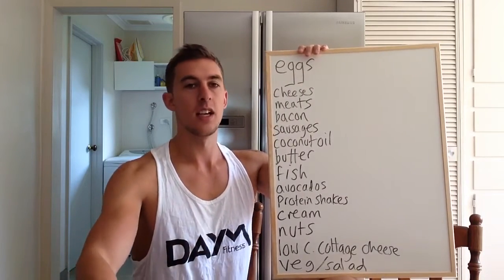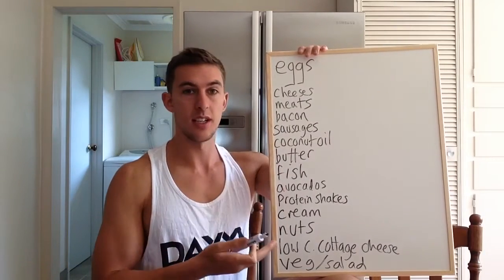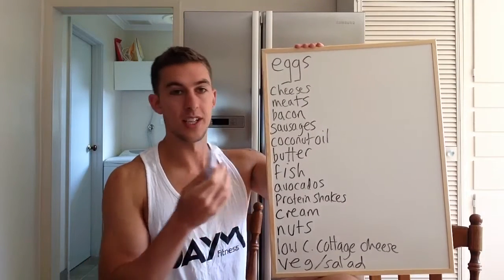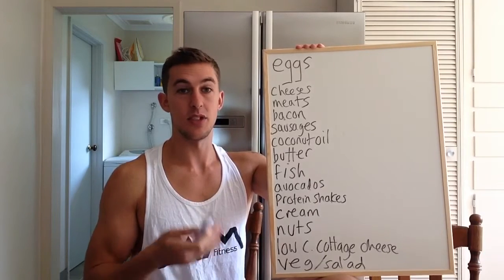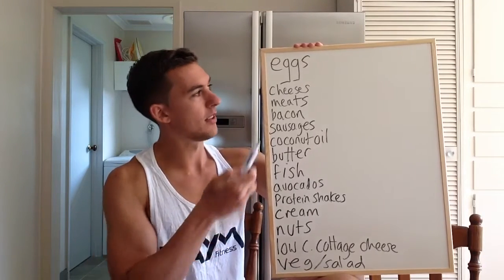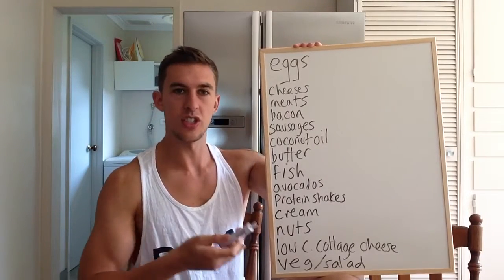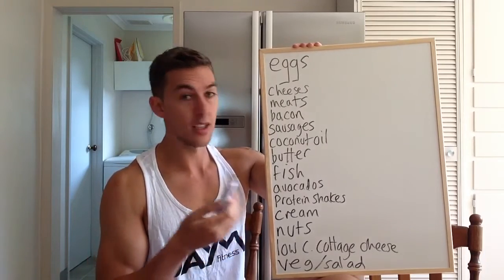So we're just going to go over the shopping list that we did last week, and I've put it in writing form on here, as you can see. These are the sort of foods you will have been eating for the past 7 to 10 days if you're doing the Carb Nite diet. I recommend a 10-day starting period. So you'll have had things like eggs, cheeses, your meats, so bacon, sausages, chicken, lamb, turkey, those sort of things, beef.